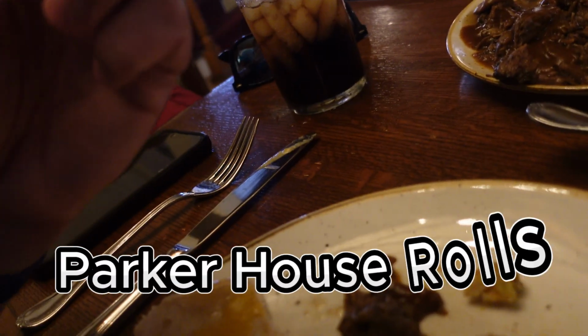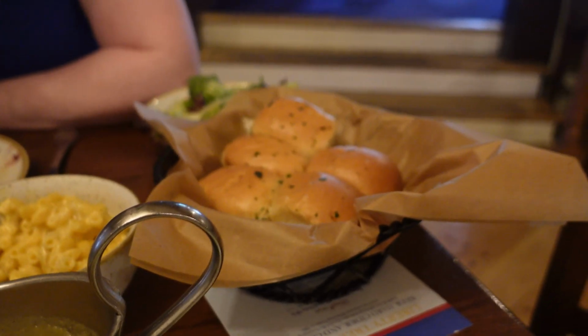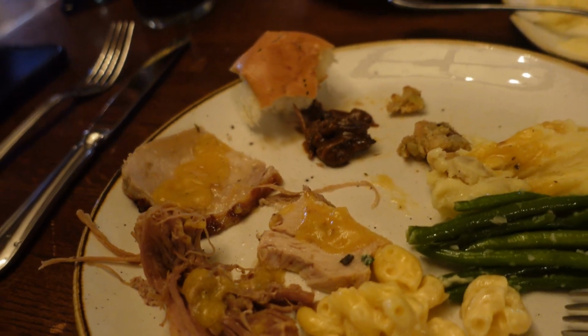Little tiny dinner roll. They're not as soft as I thought they would be. They look really soft. They're pretty hard. I mean, gravy with anything is good. I love this meal so much because it just reminds me of like being at home at Thanksgiving time.